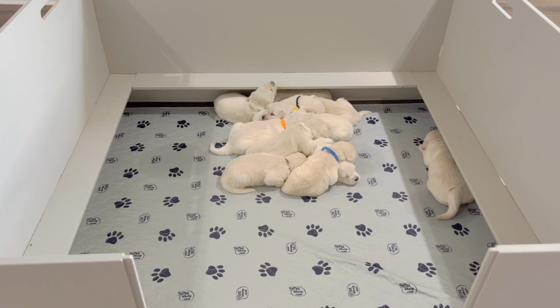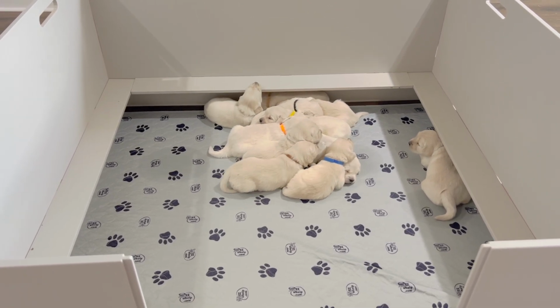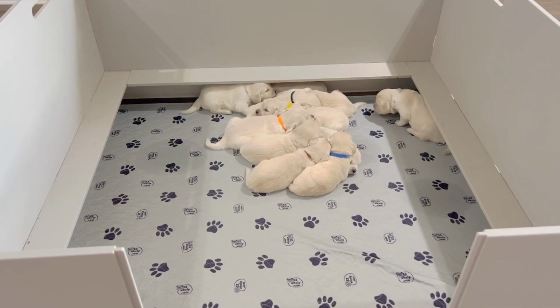So my favorite things are, obviously the food is super important, and the Kuranda beds. I love the Kuranda beds. They're great for puppies. They're great for adult dogs. They cannot chew them up. They cannot tear them apart.